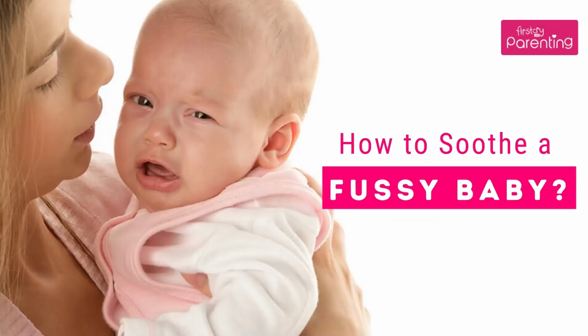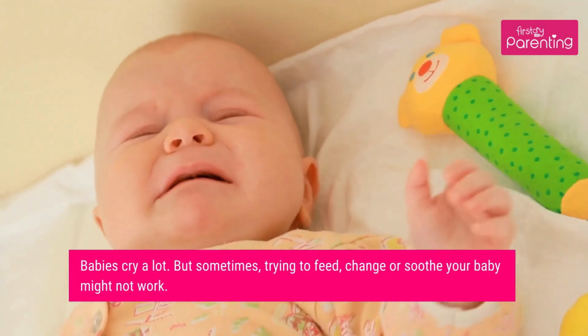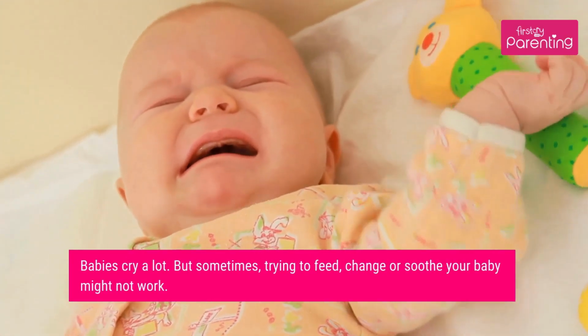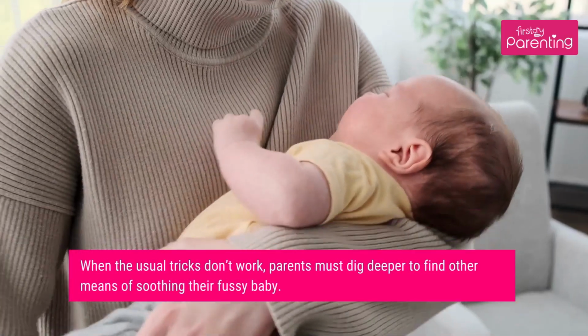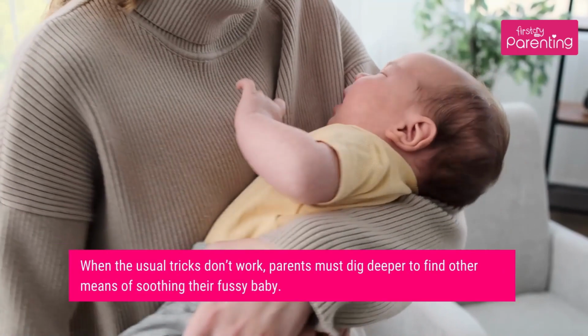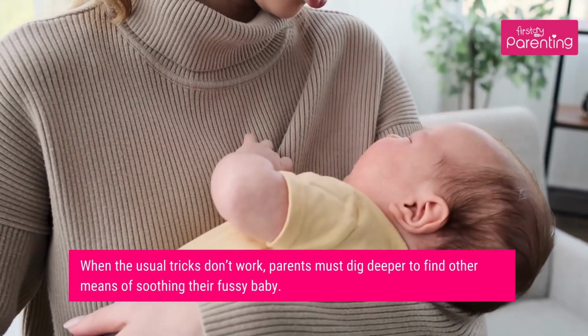How to soothe a fussy baby. Babies cry a lot. But sometimes, trying to feed, change or soothe your baby might not work. When the usual tricks don't work, parents must dig deeper to find other means of soothing their fussy baby.